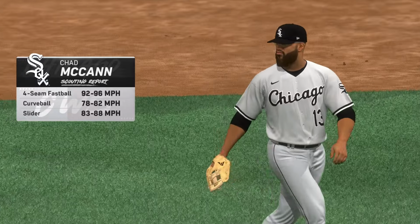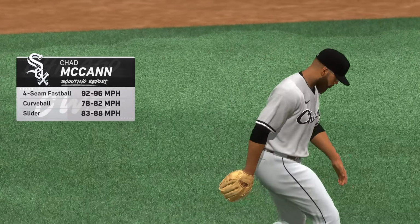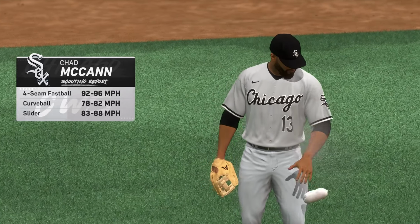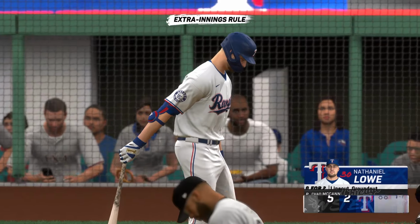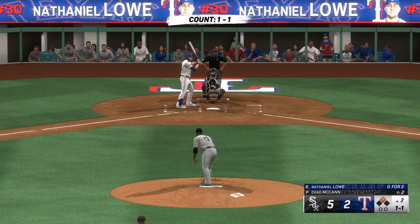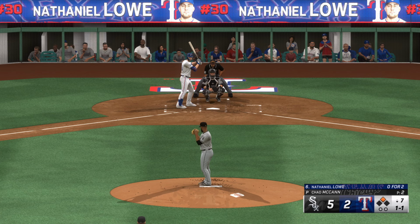Now, and on the mound, the closer, Chad McCann. A chance at his first save of the year. Number 13, Chad McCann. And now the first baseman, Nathaniel Lowe. Leading off for the Rangers, the first baseman, Nathaniel Lowe.